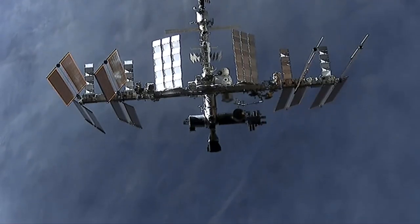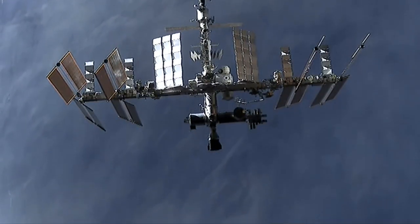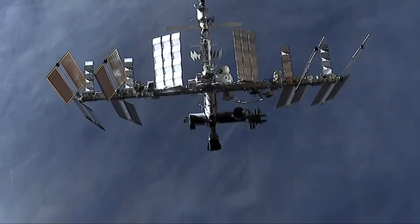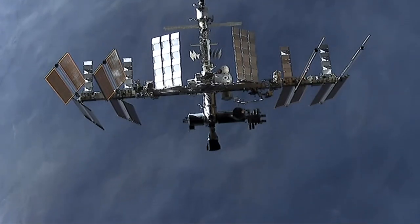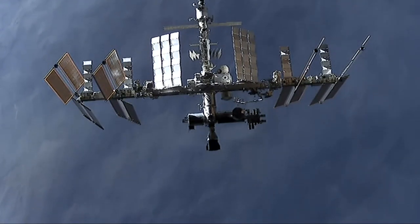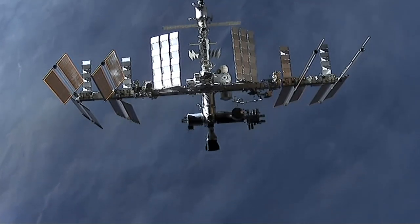Just before we pass into an orbital nighttime, we may actually reach that waypoint 1, seeing some of those final views of this International Space Station in the sunlight as it makes its way toward waypoint 1. Waypoint 1 arrival is expected in about a minute and a half from now.